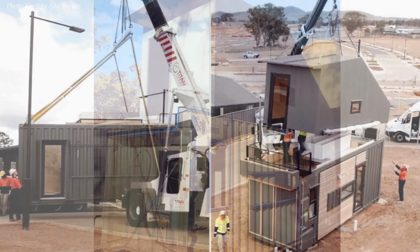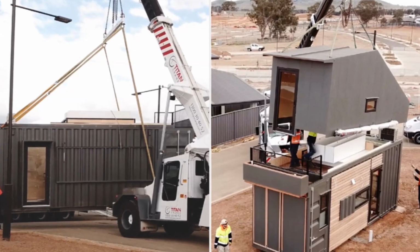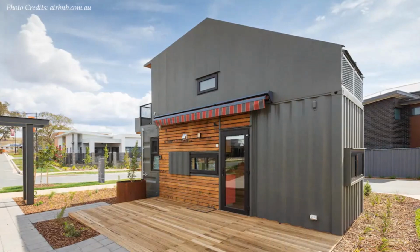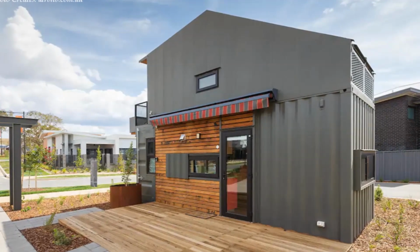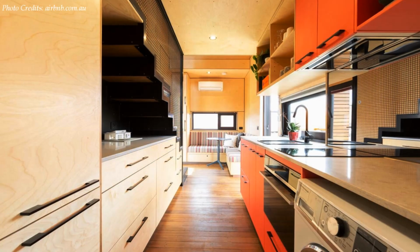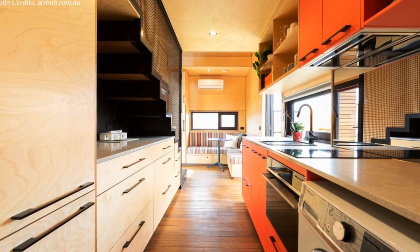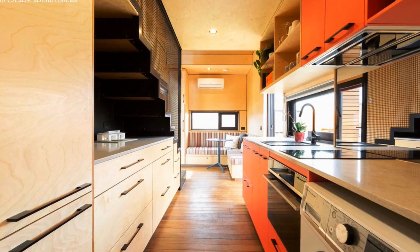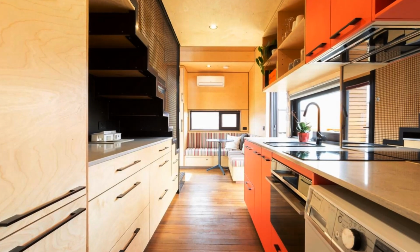The final product is an amazing tiny home accommodating a one-bedroom, a sitting space, a bathroom, a kitchenette, a deck, and a pop-up loft with a balcony. The first impression when you walk inside this amazing tiny home is it's a lot roomier than you would expect, with every ounce of space being ingeniously used.